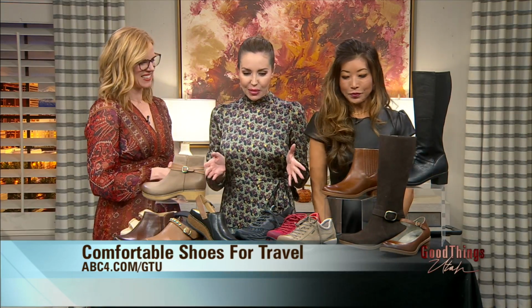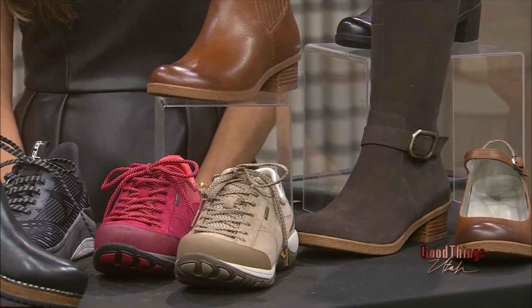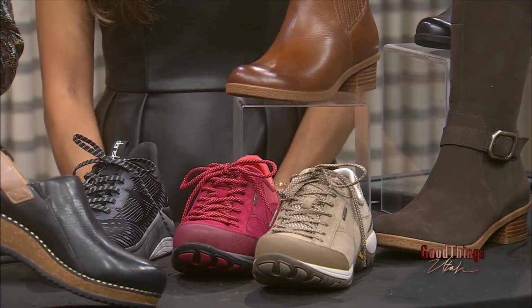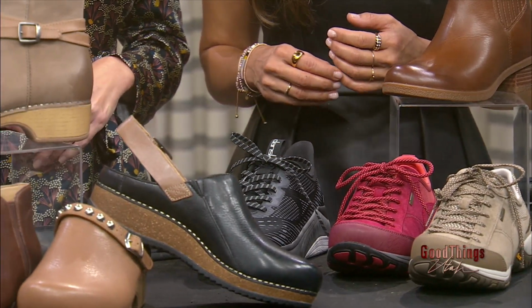So cute. Tell us about the brand. Yeah, so Dansko has been around for 30 years. I've been with them for 20. Their clog was kind of the iconic look that made them famous, but we've really been able to branch out to a full comfort line where you can find things for business and for every day. And one thing I've really noticed more and more is people are traveling a lot more, and Dansko is really becoming the go-to brand for travel shoes.